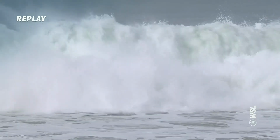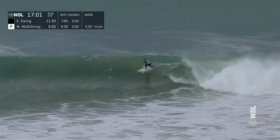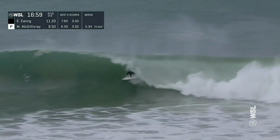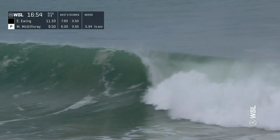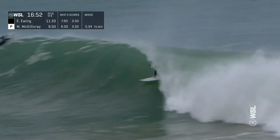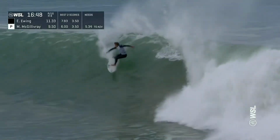This kind of energy out of the crowd when you only really need to kind of redirect, do an impressive turn. McGillivray, big roar from the crowd. This one's hollow, and he gets in the barrel. Oh, he's nice and deep here. McGillivray, what's he got? He's still traveling, Matt McGillivray. An unbelievable tube ride. The crowd laps it up.